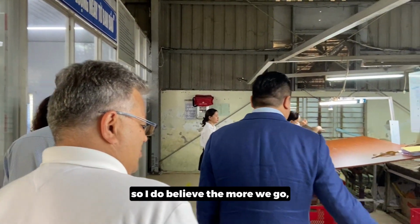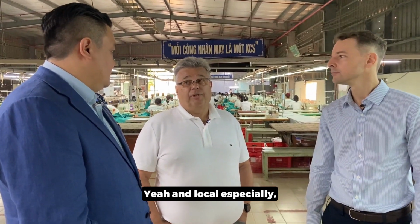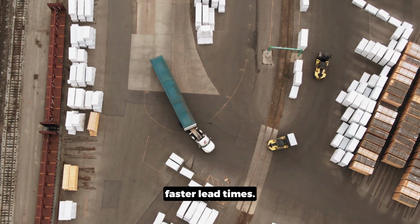So I do believe the more we go, the more access we will have to higher quality fabric. Yeah, and local especially, which is keeping the cost down. Exactly. So no transport cost. Lower cost in transportation, faster lead times.